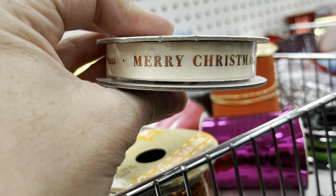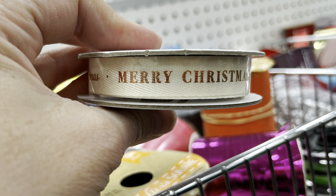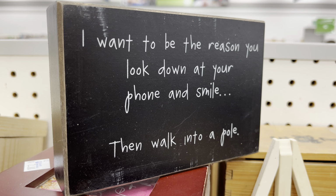I love to make presents so beautiful at Christmas with lots of bows, so thrifting your Christmas ribbon is a great way to save money. I did not buy this sign, but it did give me a good laugh.